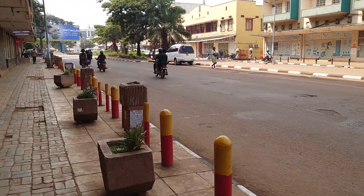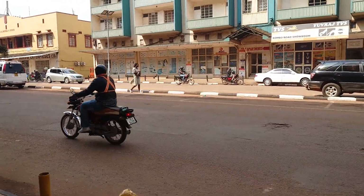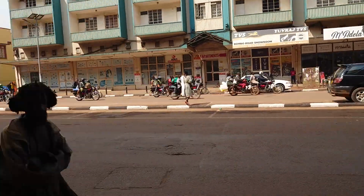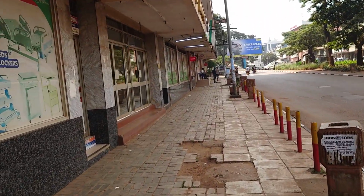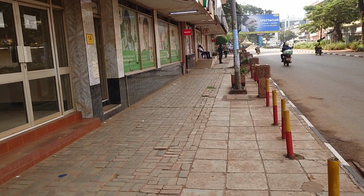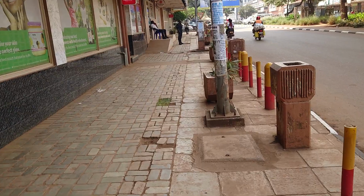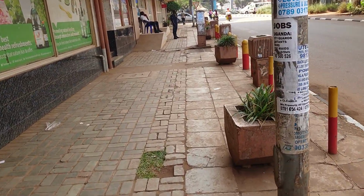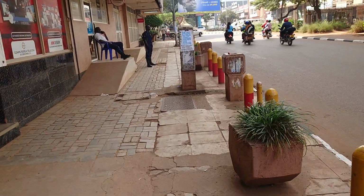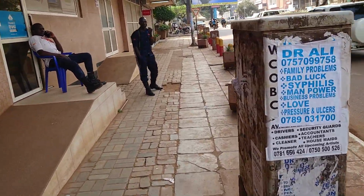Media and Sons, I don't know whether that was an Indian business that predates independence. That's also Indian architecture over there, and then some more. So this section, I think, prior to Amin's expulsion of Asians, must have been teeming with Indian businessmen. So let's fast forward and reach Kampala Pentecostal Church, which is now called Watoto.